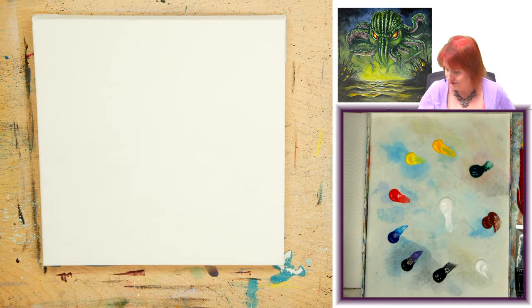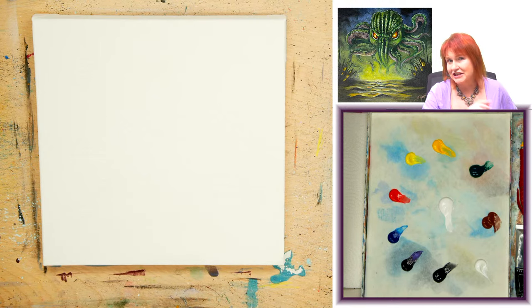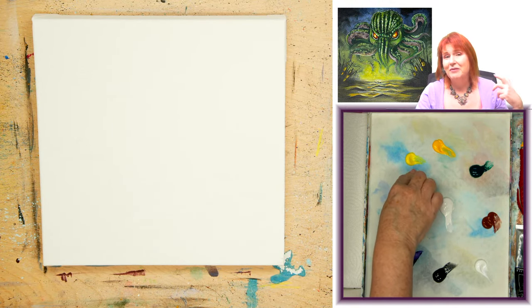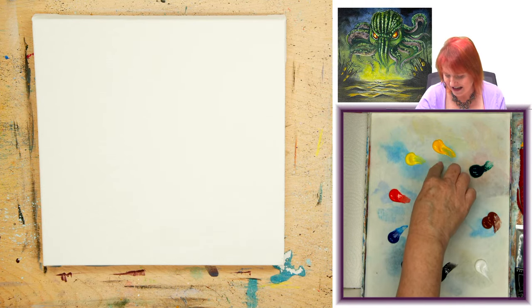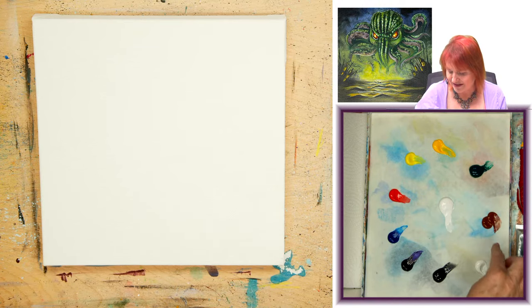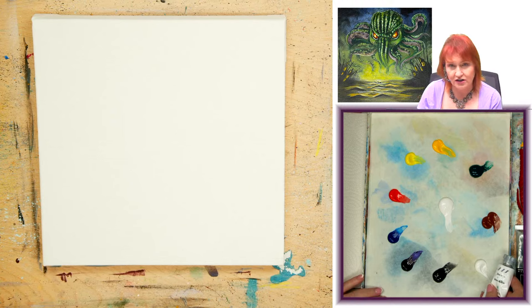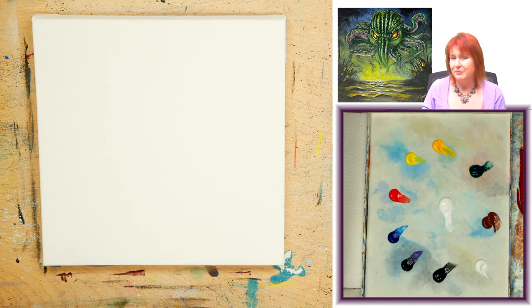If you play games and you know what eldritch magic is, then you know that's a specific green, and you can't get a lich unless you've got a good green. So the Lemon Yellow Hansa is my way into a lich green. Then there's Cad Yellow Medium, Phthalo Green, Burnt Sienna. This is the Zinc White. I'm using Golden Artist Colors Zinc White, and this is the Titanium White. Shall we throw up the first step, Honey?